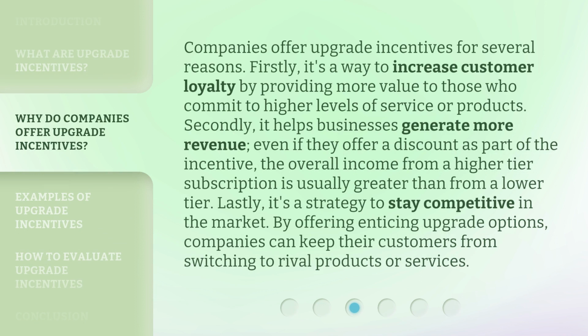Companies offer upgrade incentives for several reasons. Firstly, it's a way to increase customer loyalty by providing more value to those who commit to higher levels of service or products. Secondly, it helps businesses generate more revenue. Even if they offer a discount as part of the incentive, the overall income from a higher tier subscription is usually greater than from a lower tier. Lastly, it's a strategy to stay competitive in the market. By offering enticing upgrade options, companies can keep their customers from switching to rival products or services.